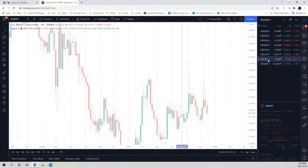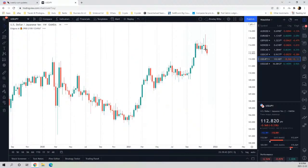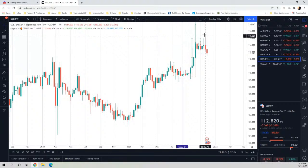Perfect. So USD JPY sell. On USD JPY, last week I told you guys if we see a big wick like that, usually it's confirming a reversal because they're taking out stop losses, right? Or pending orders, and then go the way that they want to go. So when I see that, I expect the next week to go even lower, and that's what happened.